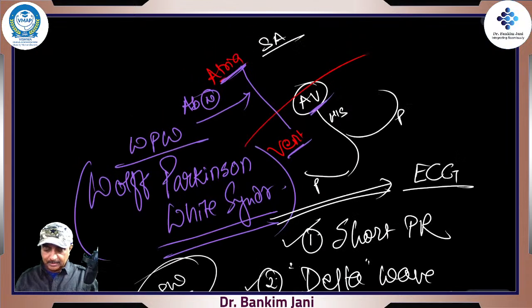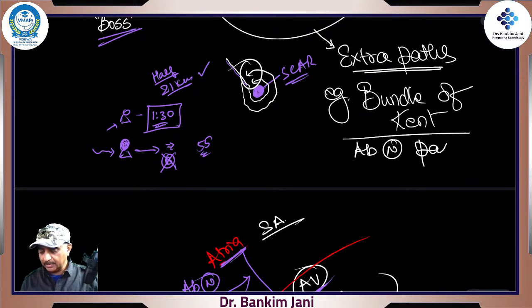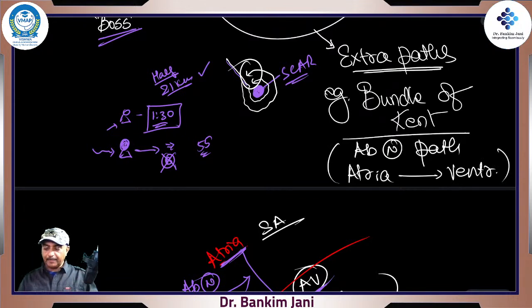And this abnormal path is called the bundle of Kent. This path, the abnormal path from atria to ventricles, is what is called the bundle of Kent.